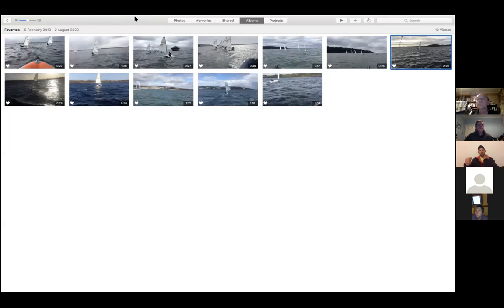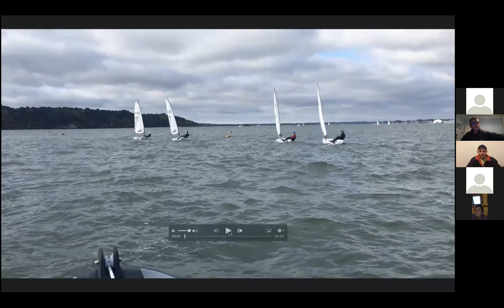Right. We will go. I've got quite a lot of videos to get through, so I'm mindful we've got to march on. So, boat speed specific, this is in Poole Harbour. There's some stuff on pinching versus footing. So high and slow in that high mode versus low and fast low mode.